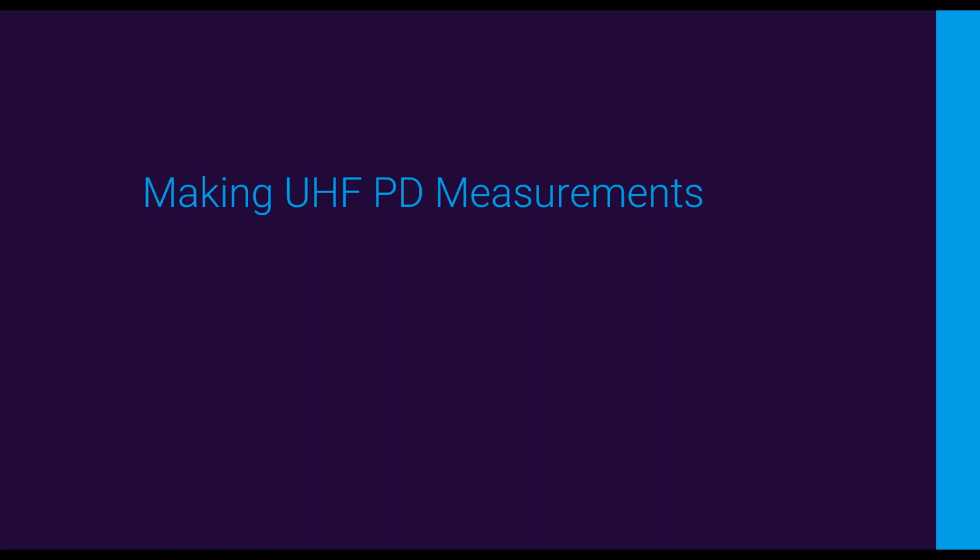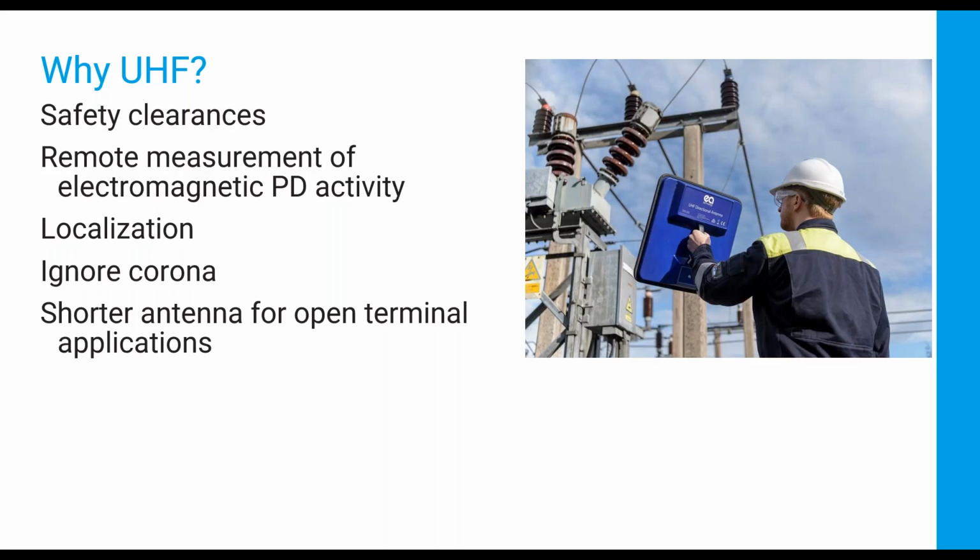So last section here, and we'll get into the Q&A, is doing UHF measurements. So here's a picture of the accessory for the UltraTEV. It's a UHF directional antenna. One of the nice things about it is you could do it from outside the fence line. Just years ago, people used to wear or bring an AM radio if they were out in an outdoor switch yard, just as a safety precaution, to see if they see the radio signal noise that might indicate a problem.